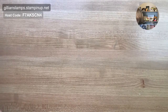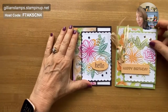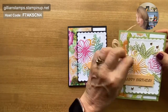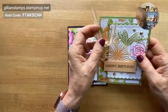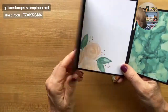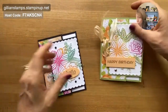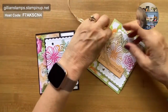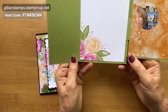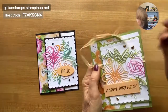Let me show you all the cards. This was the first one that we made, using the Expressions in Ink Designer Series paper. I'll tell you what the die bundle is called in a minute. This ribbon's got a mind of its own, but this is a fun fold and opens like that. I gave the option to do it with a ribbon or no ribbon, so you can just undo this, because I have some customers that don't like doing things with ribbon. That's the inside, and I left them to stamp what they wanted for the sentiment. So that's the one card that we made.